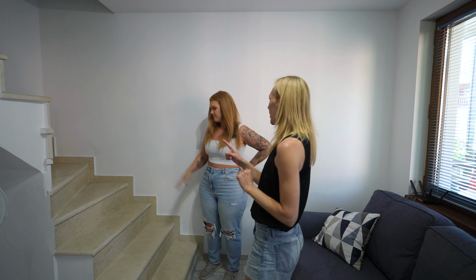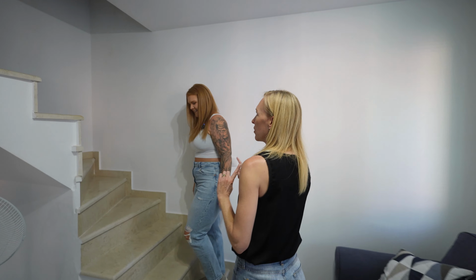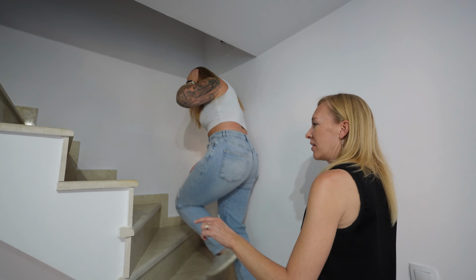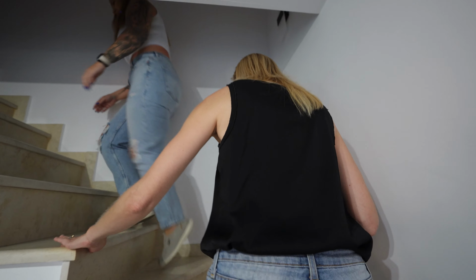So let's go upstairs and then we'll check out the bedrooms. You've got 2 bedrooms up here. 2 bedrooms and 1 bath. Definitely watch your head. A little bit of a tight squeeze upstairs.